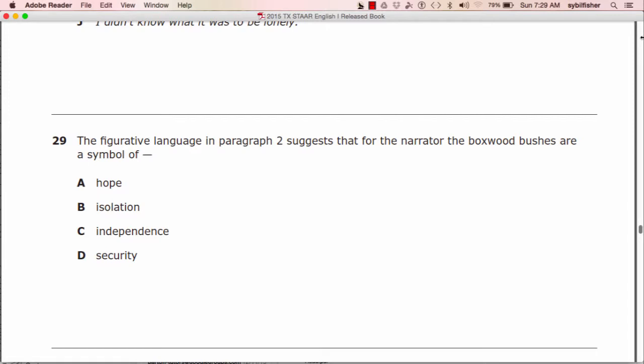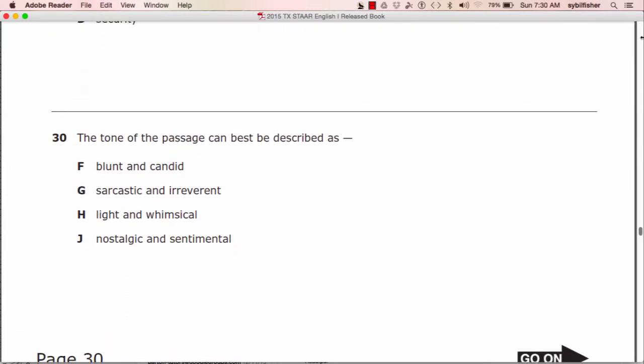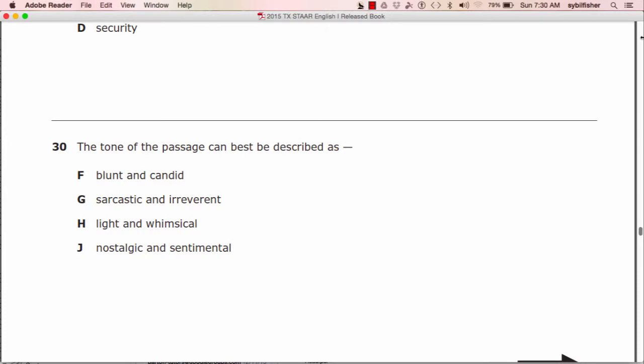Question 29. The figurative language in paragraph 2 suggests that for the narrator, the boxwood bushes are a symbol of A. hope, B. isolation, C. independence, D. security. Number 30. The tone of the passage can best be described as F. blunt and candid, G. sarcastic and irreverent, H. light and whimsical, J. nostalgic and sentimental.